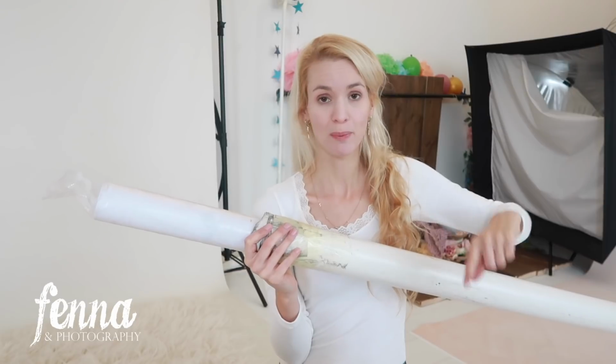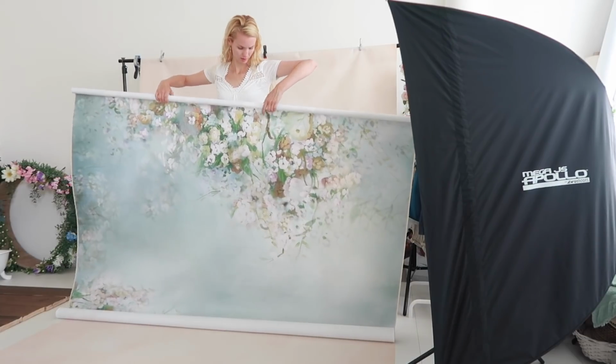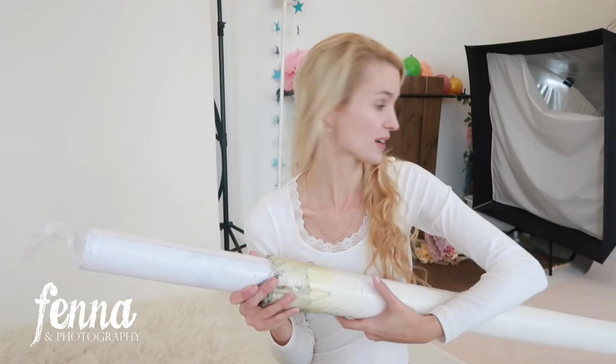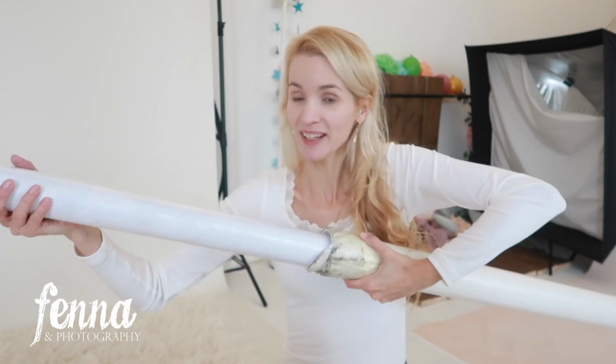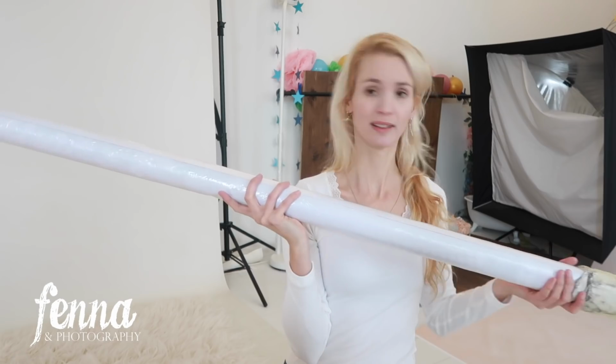Okay, so last time I also got a backdrop from Fox Backdrop. I put a fragment in here and it was packed in a tube, rolled up really tight and did show some wrinkles. So this time they didn't use a second tube inside, it's just a backdrop inside. So that's great, so it's not rolled up as tight. So hopefully no wrinkles. It looks like no wrinkles. Yeah, there you go.